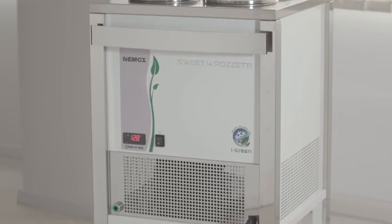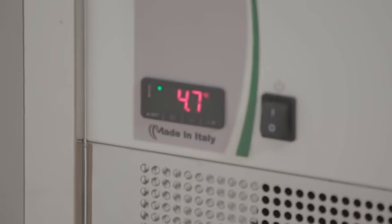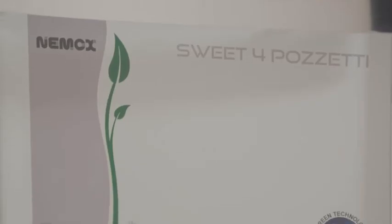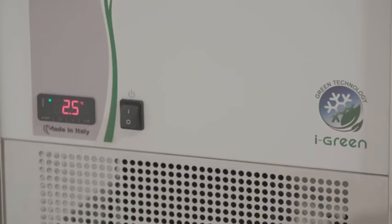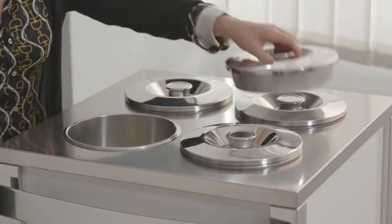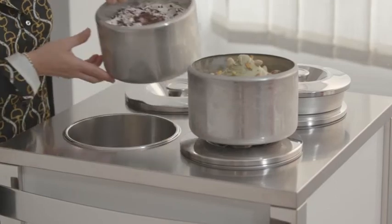Finally, Gelato Suite 4 Pozzetti is the tub holder developed by Nemox, a machine with a sophisticated design that offers the maximum flexibility for storing 4 8-liter containers or 8 4-liter tubs. An electronic control system enables the desired temperature to be set and viewed on the display. The innovative cooling system makes it possible to manage each individual container through its own evaporator, ensuring significant energy savings and more accurate temperature control. The limited air circulation also guarantees less pollution and degradation of the gelato. It stores up to 30 liters with power consumption equal to 75 watts an hour.